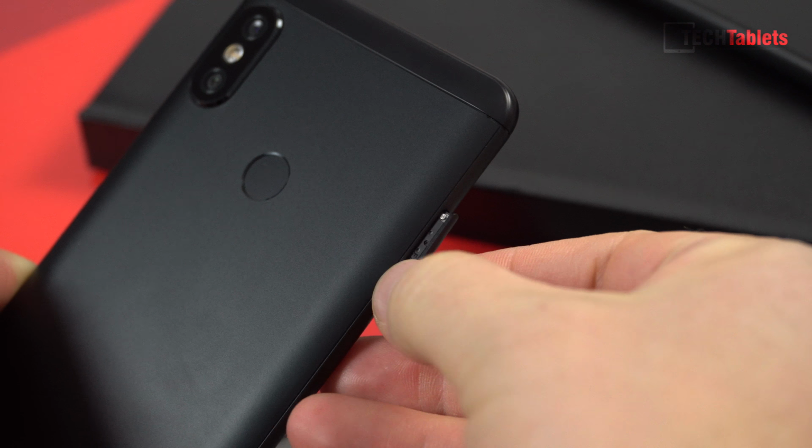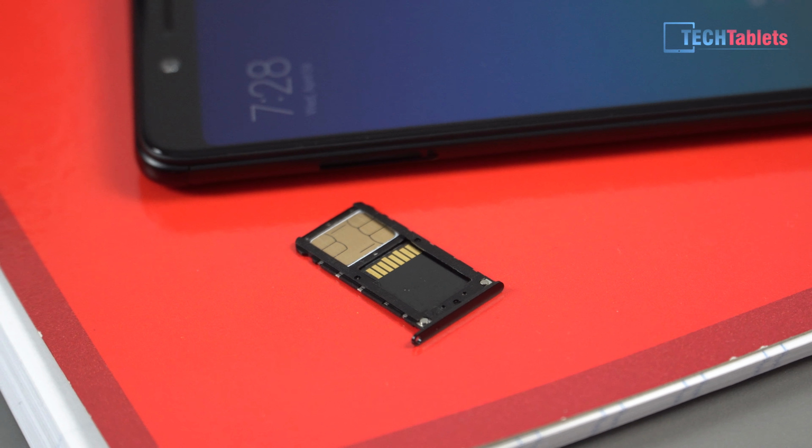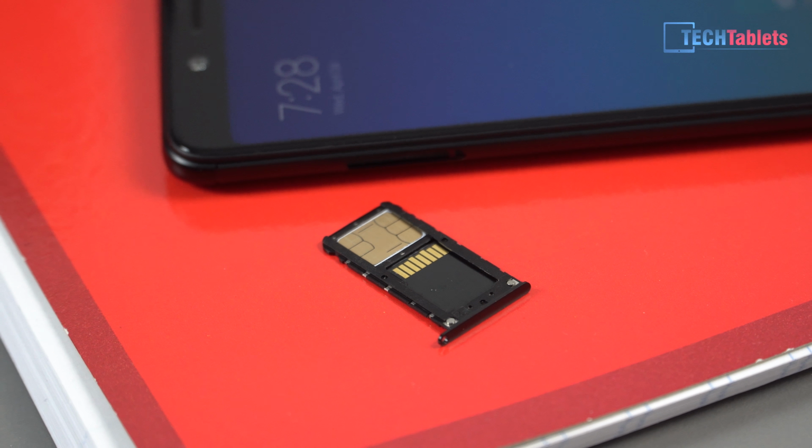So it will take 2 nano SIMs, as you can see with the SIM tray there, or a microSD card if you give up one of those nano SIMs there. So my storage here, I've got 64 gigabytes. Of course, you can put up to, say, 256 gigabytes of microSD card storage in there. So it's great to have that option there.